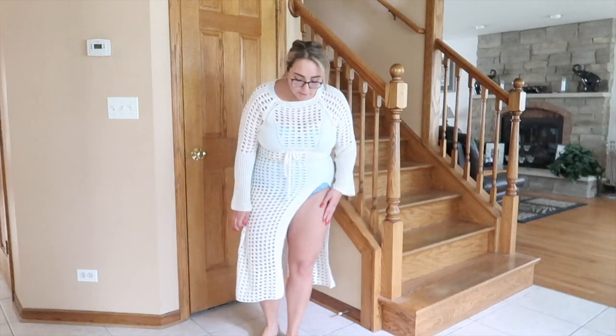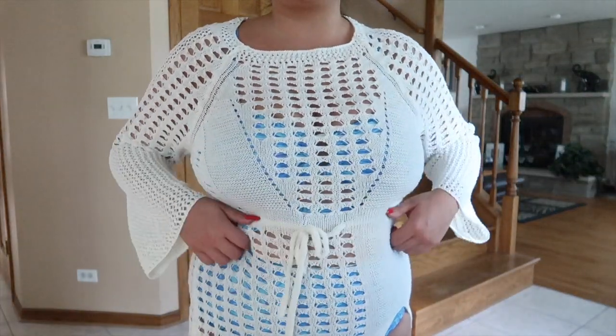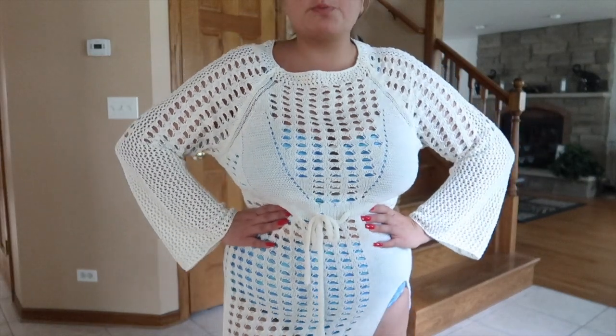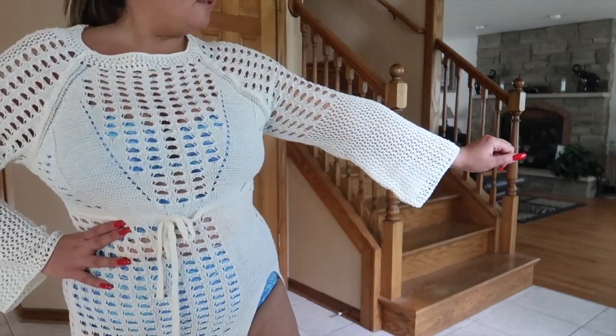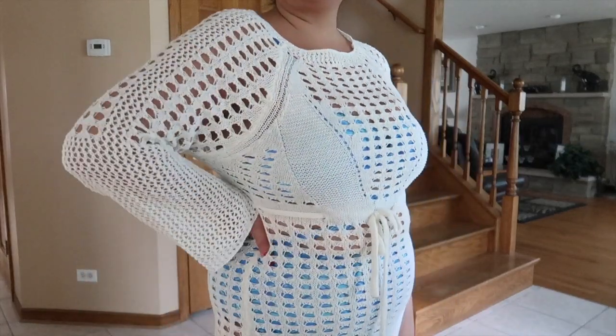Here is another white cover up. It is a long sleeve, kind of like a dress cover up. You have this really high slit here. It has that fishnet detailing again, and you get this little tie here. You can make this looser or tighter, then it will cinch in the waist more. You get a little bit of a bell sleeve. It's not too much of a bell sleeve, but I'm usually not a big fan of bell sleeves, but in this cover up, I really liked it.